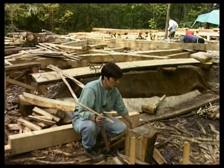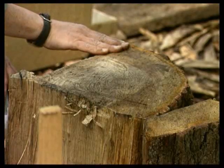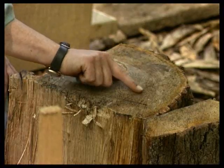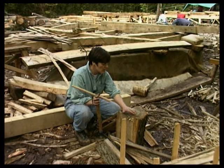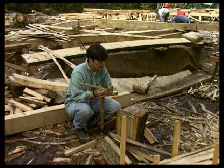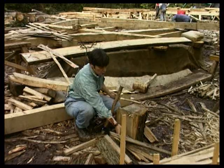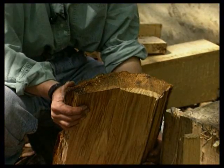Over here, you can see a quarter of a log, which was much larger. This darker area here shows the sapwood. This has got more sugar in it, and we don't use this in the building. It's more prone to decay. So first of all, what we do is we split off the sap. So this here, you can see we've taken off the sap here.